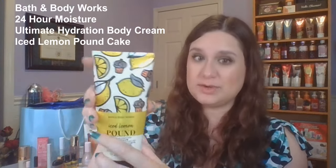Okay. This is, of course, a 2024. Like, this is new. But I rolled it in because I just really wanted to understand the hype of Bath & Body Works body cream in Iced Lemon Pound Cake. This has scent notes of sugary glazed icing, pure lemon zest, fluffy pound cake. That smells good. That smells good.